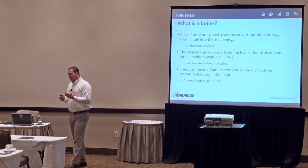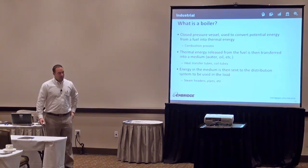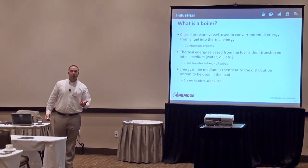Now that we know what steam is, this slide may be a little basic, but I just wanted to briefly introduce the concept of a boiler.